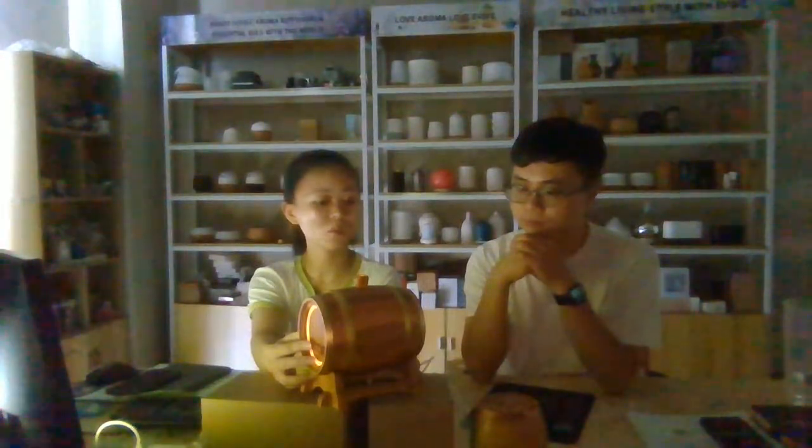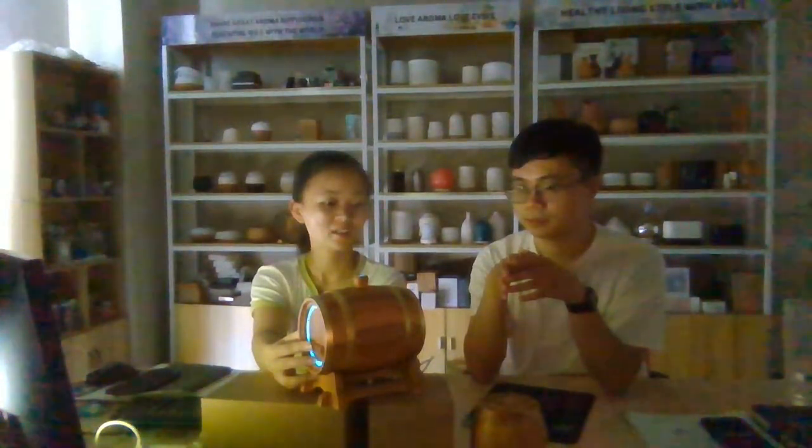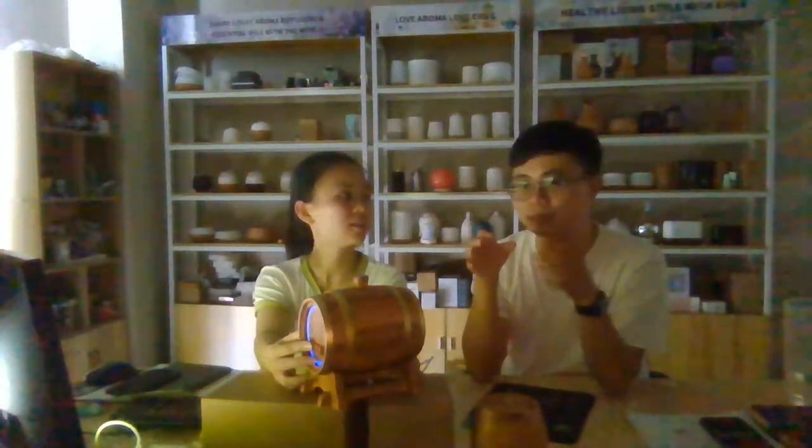You can see this is the light yellow. Yes, light yellow. This is dim mode. Now it's green. Light green. Light blue. This is light blue, and this one is darker than the light blue. Okay, bright light blue and the light blue. Dark blue. Bright dark blue and the light dark blue.